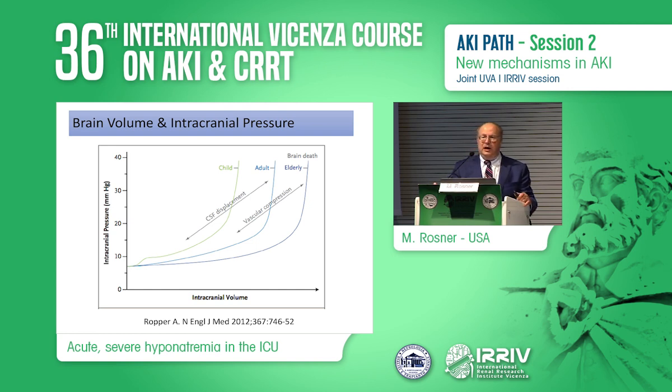And you can see that the relationship between pressure and volume is displaced so that in children, the tolerance for changes in volume leading to changes in pressure is much less than in the elderly patient, who can tolerate much greater changes in intracerebral volume, intracranial volume, because they have a lot of atrophy. There's a lot more space in the brain really to tolerate those changes in cellular volume.